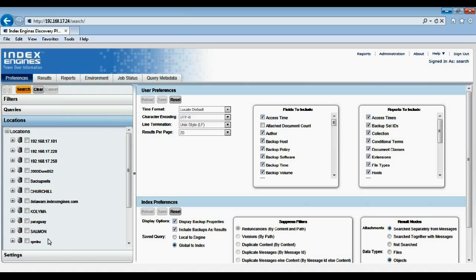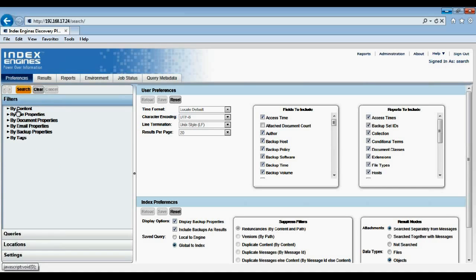If you crawl through networks, desktops, email servers, Exchange nodes, things like that, you would see those listed here as well. So this is automatically generated based on your environment. The filters are content, which is available if you do deep indexing. If you do metadata only, it's not available. But for metadata, you've got your file properties, document properties, email properties, and so on.